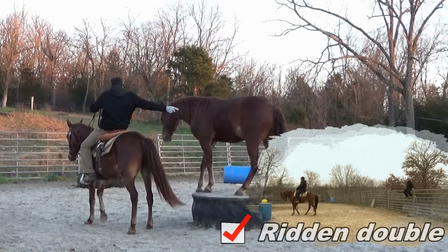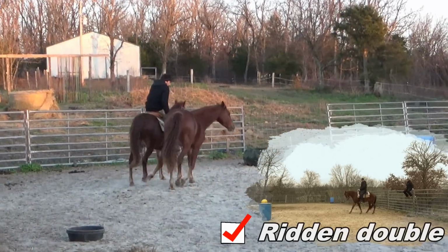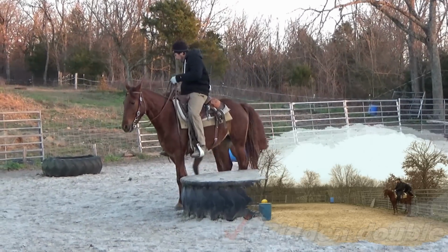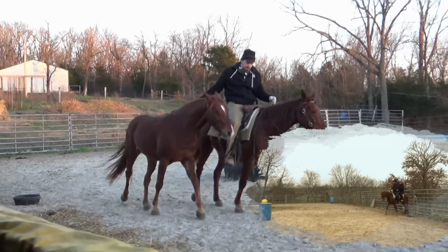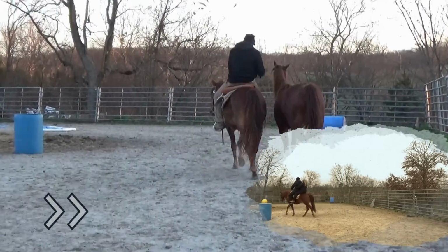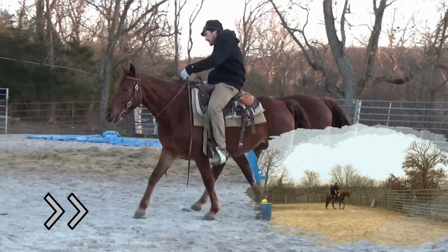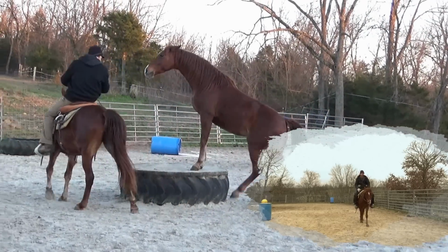Speaking of ponying, I'm not sure if that's something I have on my list of basics or not, but maybe it should be. But Walter's been on both ends. He's ponied and he's been ponied, and here he is being ponied along beside another horse with no bridle or no halter or anything. He loves to show off.